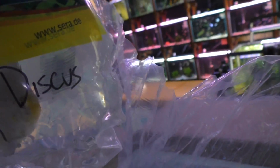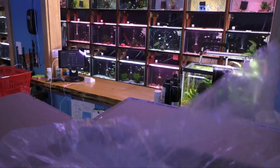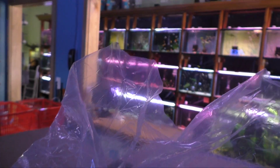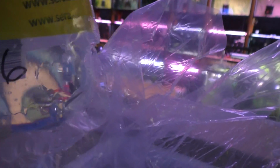Cobalt blue discus. What? I don't know. Does that look like cobalt blue to you guys? Doesn't really look like cobalt blue to me. That looks more like red turquoise. Let's see here. That's cobalt blue. Huh. I'm not so convinced. What do I got here? Oh, here's a little zebra pleco. I'll try and show you that in a tank when it's done. But let me move some of this stuff out of the way and we'll keep going.